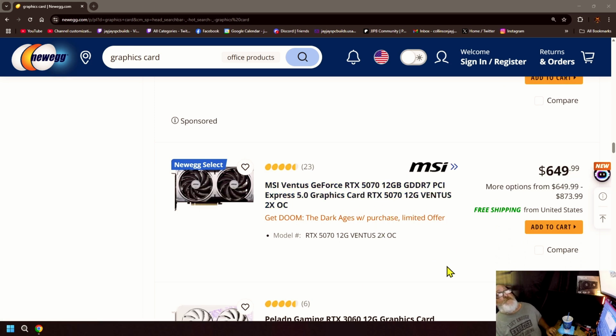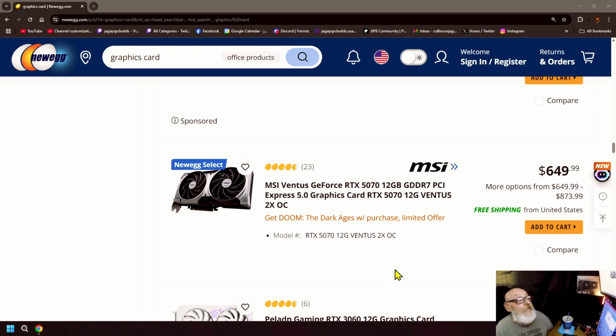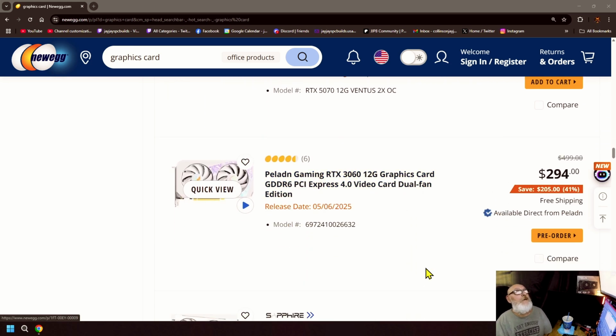5070 for $650. I'm going to break it down for you. It comes with the game. This right here for $650, breaking that down, let's just say the game's like $50. So you would get the graphics card at $600, get a $50 game, so you got a total of $650. Not too shabby.